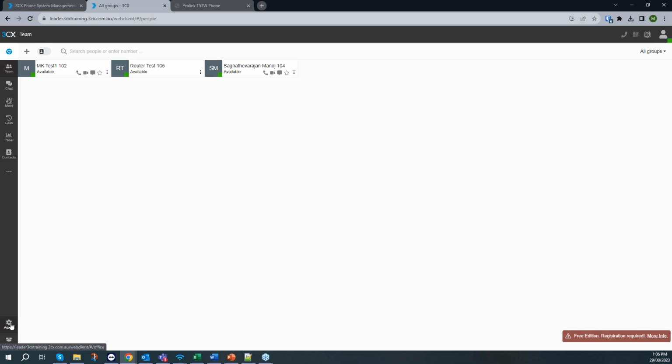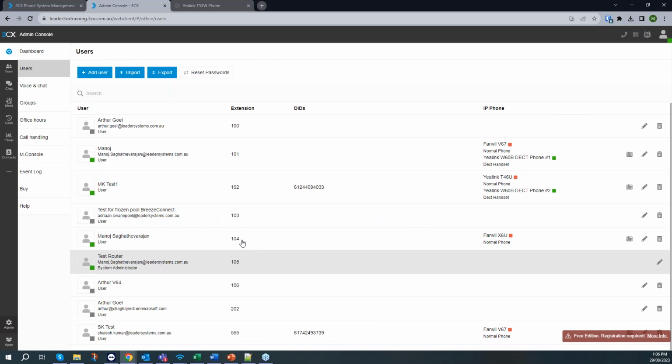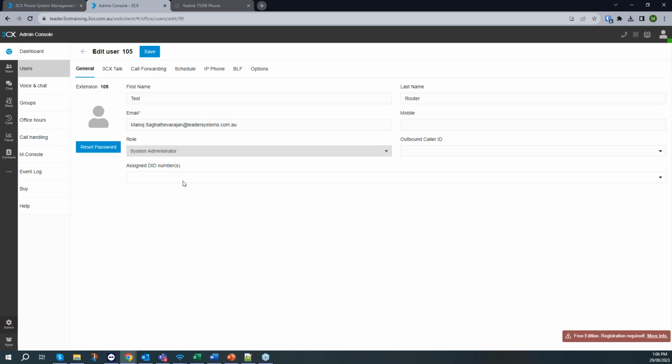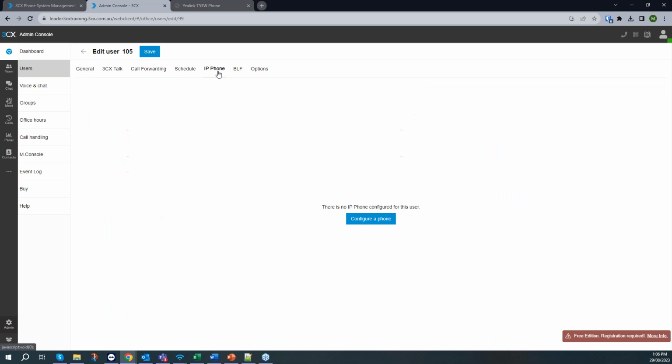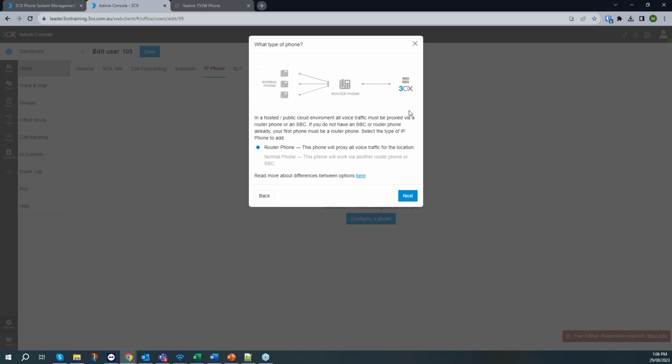Please note, you can only configure the router phone from the web client and not from the management console. If you go to Admin and then Users, you should be able to see all the users, including the test router. I'm going to the test extension which I created. If you go to the IP phone section, you can configure a phone in here. If you click on that, it gives an option of outside the office or in office. Since this test 3CX is hosted on the cloud, I'm picking the outside the office option and clicking next.